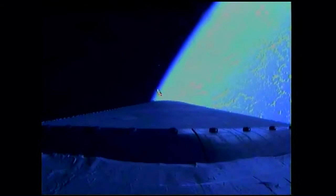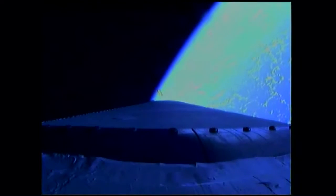This is Mission Control Houston. We're taking over commentary at this point as we come up on the first two critical Orion program milestones, the service module fairing panel jettison and the launch abort system jettison, standing by for those first two critical events.